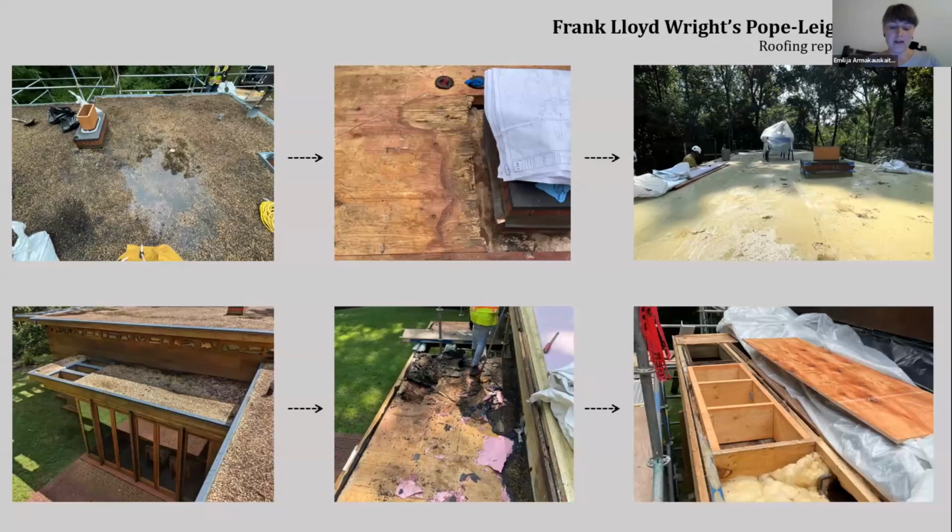Yeah, and I really remember that it was very rainy before my first trip and inspection. So when we arrived and climbed up on the roof, we could see where the puddles had accumulated. So we expected that there might be some serious damage under the roof covering. And when the roof covering was removed, we saw that the underlay was damaged by rot.